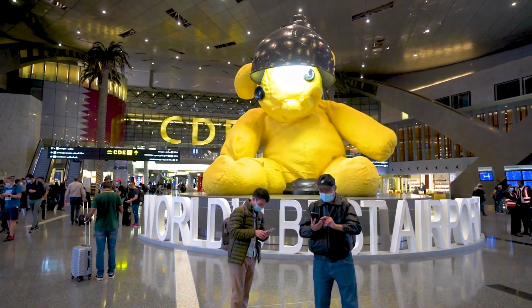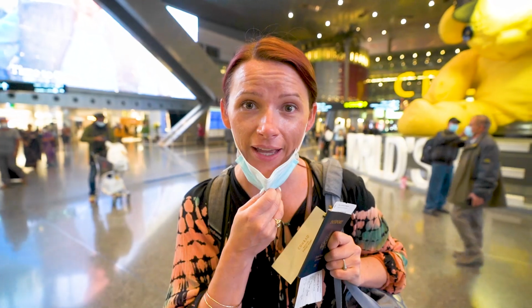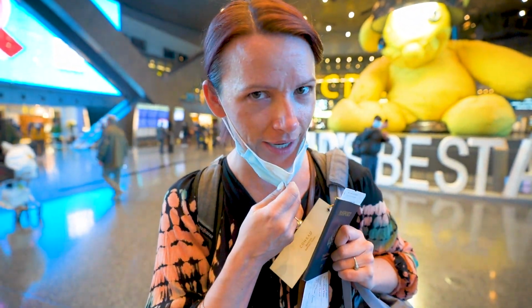The Doha airport is famous for this teddy bear sculpture. It's made out of cast bronze, and it's reportedly worth several million dollars. And I believe it's called Untitled.